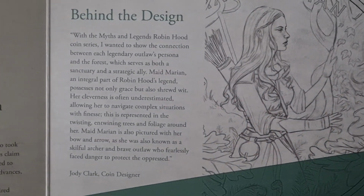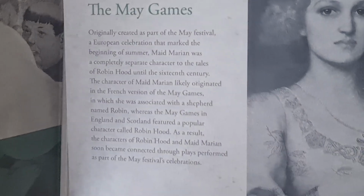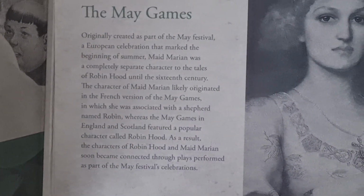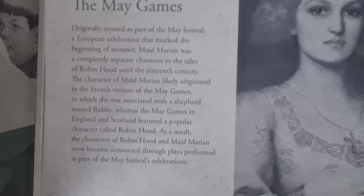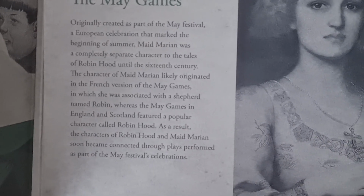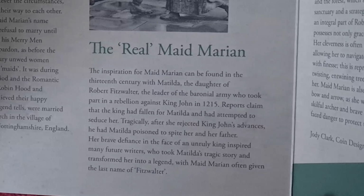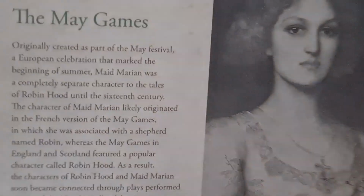There's a little bit more there about the design, a bit from Jodie Clark himself. And then on the inside back cover, as it were, it talks about the May Games. Originally created as part of the May Festival, a European celebration that marked the beginning of summer, Maid Marian was a completely separate character to the tales of Robin Hood until the 16th century. Yet just now, we were being told it was the early 1200s. You know, there's a few hundred years difference there.